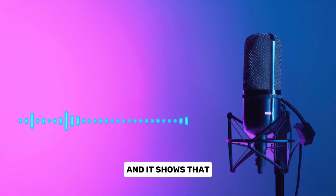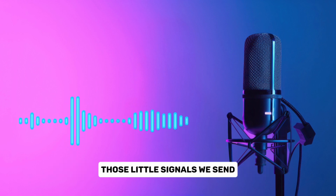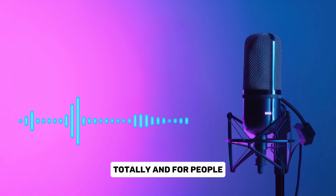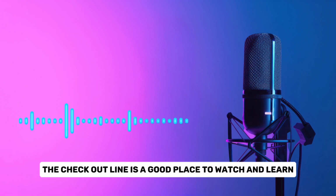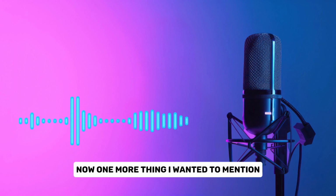And it shows that language isn't just about the words we say, right? It's also about how we act, those little signals we send. Totally. And for people learning English, the checkout line is a good place to watch and learn. You can see how people act, what's polite, what's not. And for language learners, that's super valuable. It is. Now, one more thing I wanted to mention.